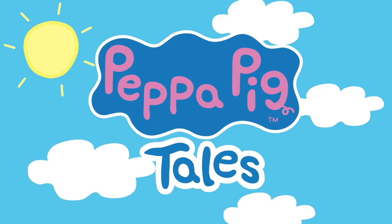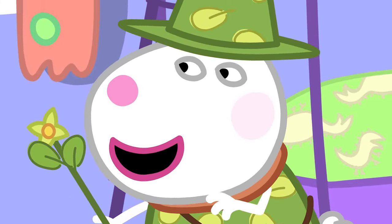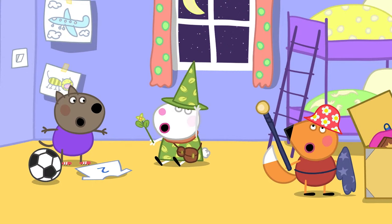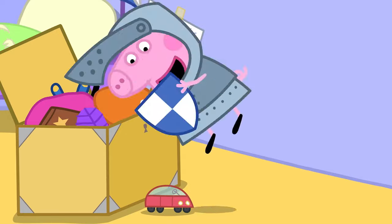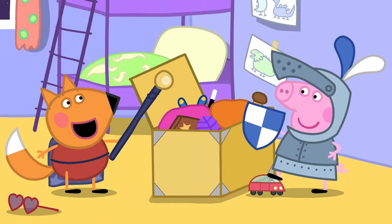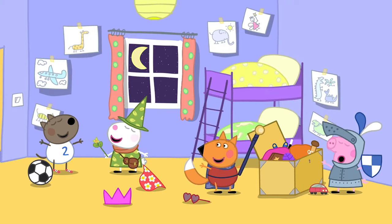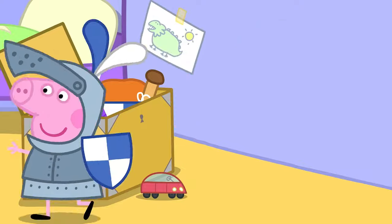Peppa Pig Tales. I'm a witch. Peppa, Susie Sheep, Danny Dog, and Freddy Fox are dressing up to play a game. I'm going to be a brave knight. I'm going to be a wizard. I'm going to be a footballer. Hooray! Now we can go on an adventure.